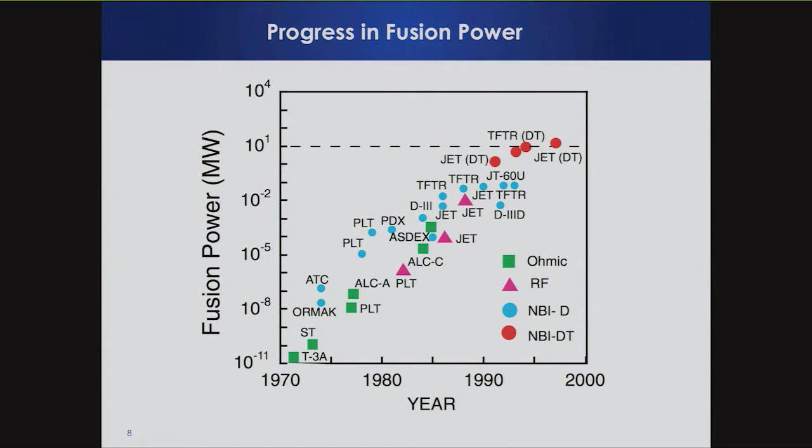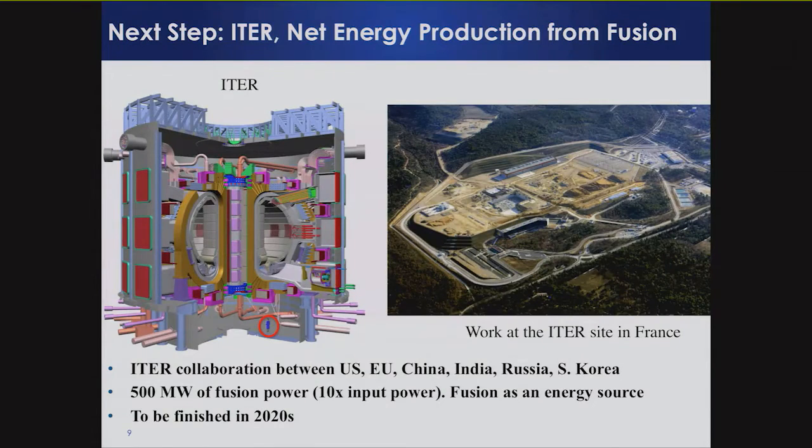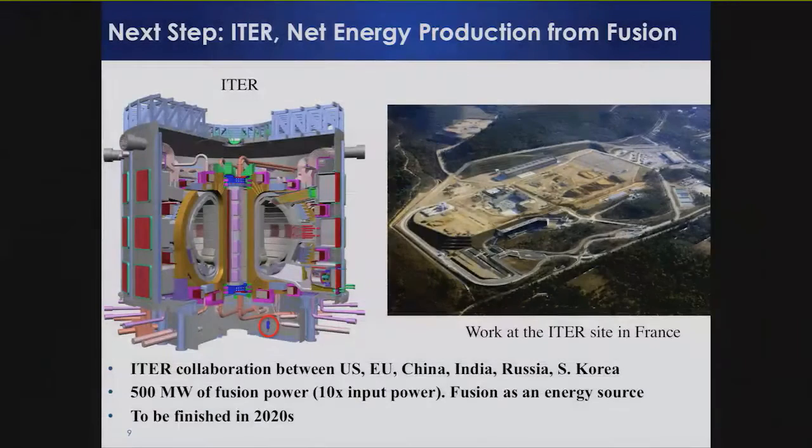Now that we've shown that we can make fusion energy, we want to show that we can make net fusion energy, to make electricity out of it. To do that, an international collaboration has been put together for a machine called ITER. This is the drawing of the ITER machine, and for the size, you see a person here. This machine is being built in France by a collaboration of the US, EU, China, India, Russia, and South Korea. So it's the most expensive science project that has ever been undertaken by the world. It is a big project. And you see the site here. This is an old photo. Now there are many more structures there.